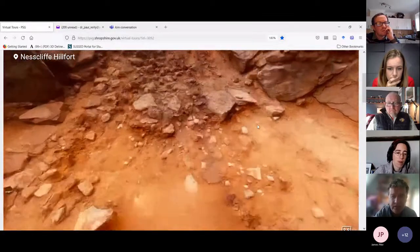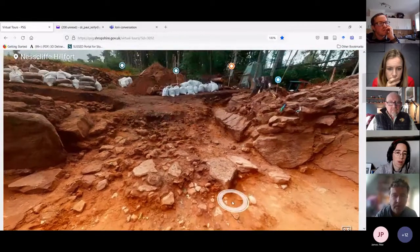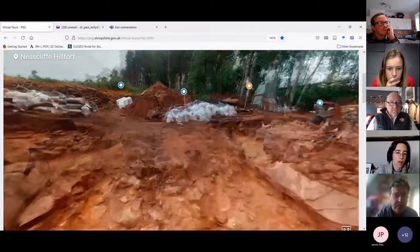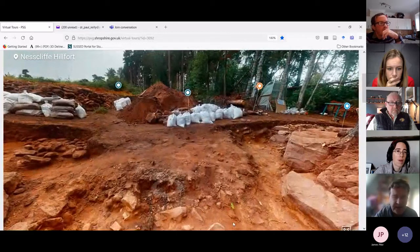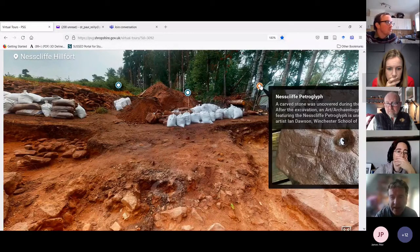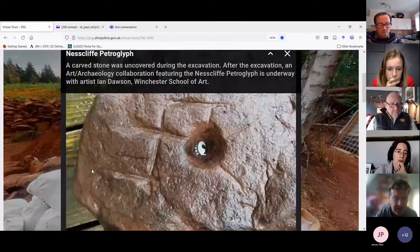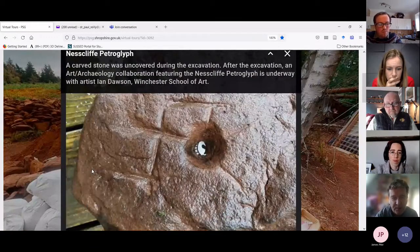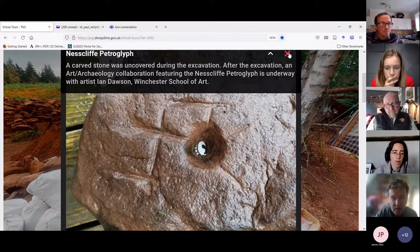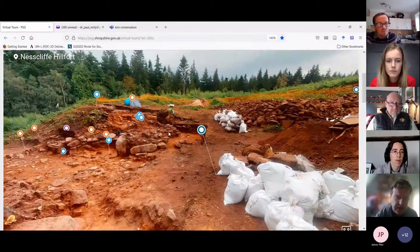But if I can take you here. And here you can see where this is taken at the end of the excavation, and we are building these bags to preserve the site. And some of the finds over here, we have some rock art we found at the site. We won't go into any detail at the moment, but we're able to present some of our more interesting objects to would-be visitors and take them around the site.